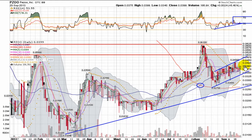But when you get down into these true penny plays, from 4 cents to go up and even challenge that resistance point, that's a 50% gain. So it's a pretty substantial move, obviously. And then generally speaking, what I'd be looking for is for this upward channel in the longer term to continue, similar to the way I'm looking for it in the short term to continue. So there's a lot of things going on with the PZOO chart.